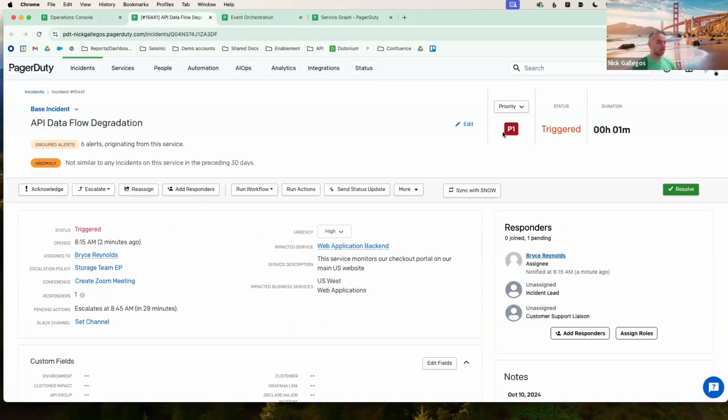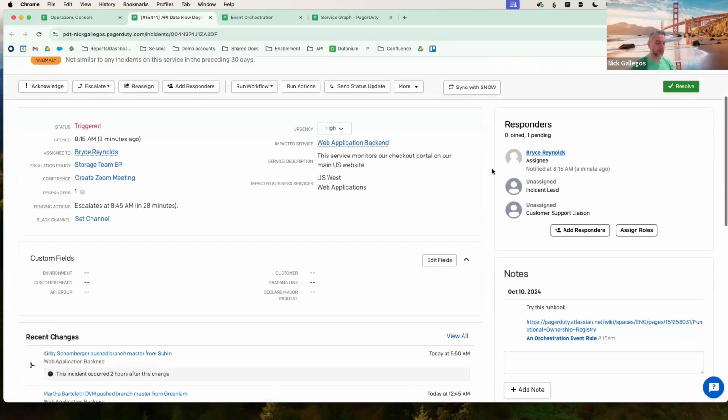Now, you may be asking, how did it know it was a P1, right? Where did that label come from? You'll also see there's a little note here. I've got a quick little head start, right? Bryce is being actively, it's in the triggered state here. So Bryce is being actively paged right now, right? Phone calls, text messages, all the channels that you all know and love that PagerDuty will wake you up on at 3 a.m.